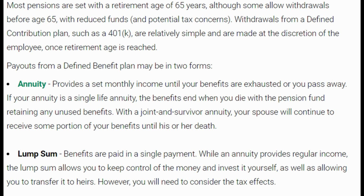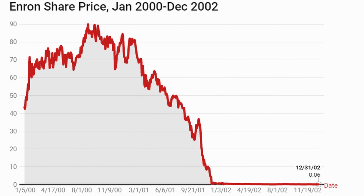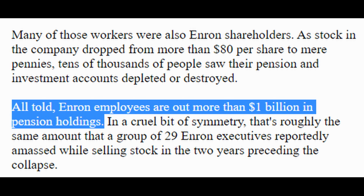Pensions are not completely foolproof, though. If the company that you're working for goes bankrupt, you'll lose your pension. Take Enron, for example. In December of 2001, Enron went bankrupt and their employees lost an estimated $1 billion in their pension benefits.